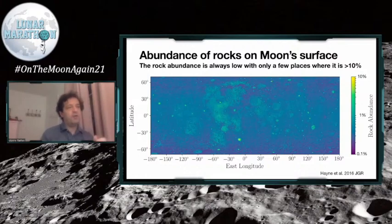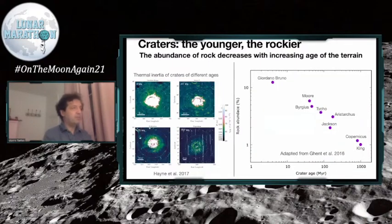If one pays attention to the paradigm of regolith formation, one can really imagine there should be a correlation between the amount of regolith present at the craters and their age, and that's exactly what happens. This publication, another from Paul Hayne on the left, shows the thermal inertia, a proxy for thermal conductivity, of craters of different ages. You see that a young crater, Giordano Bruno, about 4 million years old, has very high thermal inertia, white in this picture, which means there are a lot of rocks.